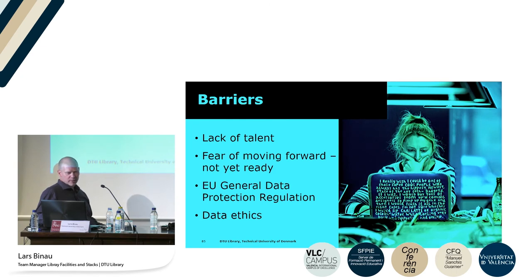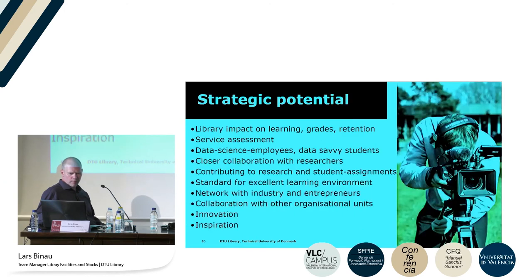So there are a few barriers. There's always a lack of talent when it comes to this, I think, because it's a public institution, and most people that are data scientists or have skills within this can, as I showed earlier, go out and get a lot of money in private companies. And there's always the fear of moving forward, but we've just decided, let's do it and we'll see what happens. We might fail, but then we have tried. And then, of course, the GDPR and data ethics. But the potential by building this was just so big that we couldn't ignore it, and we just had to do it.